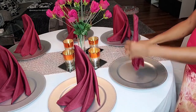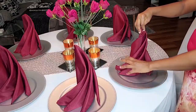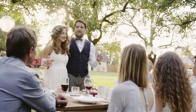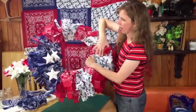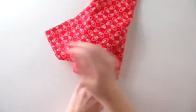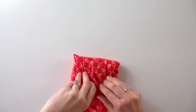There are so many different ways to use bandanas as decorations for an event, from baby showers to birthdays and bachelorette parties too. Event planners say color coordination is a must-have, and what better way to pull the reception together than by using bandanas as decorations? Not just as napkins, but for wrapping the wedding favors as well. Tie up those gifts in a bandana, secure with a ribbon, leaving your guests with a nice present to take home.